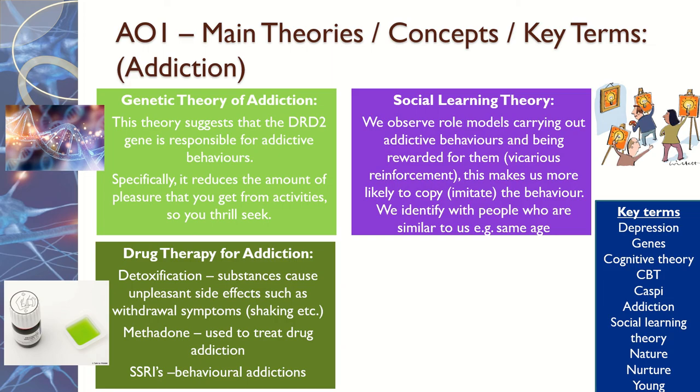Social learning theory is a general theory. It says that we learn through observing other people, and in terms of an addiction, we can learn addictions by observing other people who are addicted and then wanting to copy them because they are our role models. So if we see somebody else smoking, maybe an older sibling or someone at school that you really admire, then you're more likely to take up smoking because you want to be like them and you want to copy them. This is known as imitation, so you want to imitate or copy them.